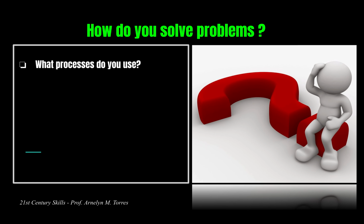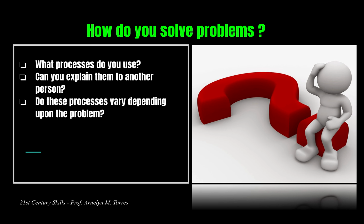I would say processes because it's not an instant yes or no, but a step-by-step process to reach a solution. And then, can you explain them to another person? Like, for example, you passed the practical driving test. Can you explain how you passed it? Or in fact, you really are a first timer when it comes to handling a car. Another question that we can ask in relation to how you solve problems is, do these processes vary depending upon the problem?